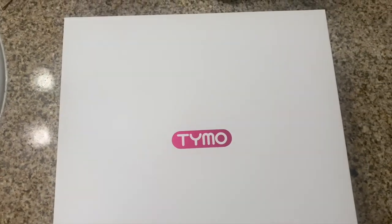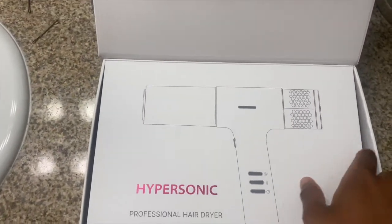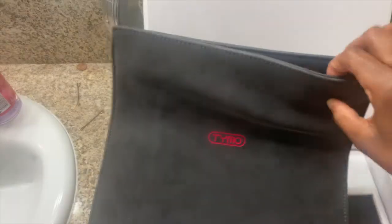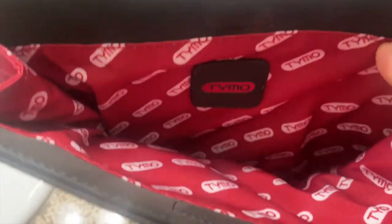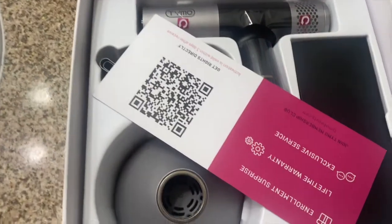In today's video, we'll be testing out the Tymo Hypersonic Professional Hair Dryer. This blow dryer is so cute. I got it on a Black Friday deal, yes. Look at this cute little bag that it came with. Oh, just in love. I think I might use it as a makeup bag because it doesn't seem to fit everything that's in the box.